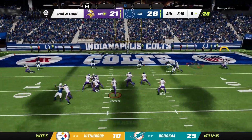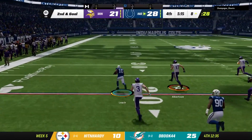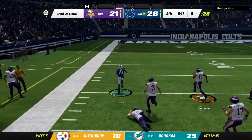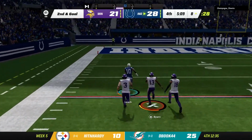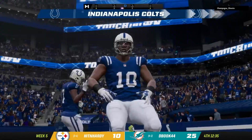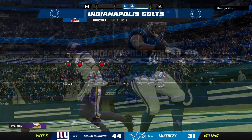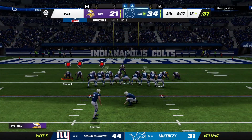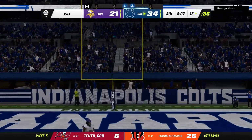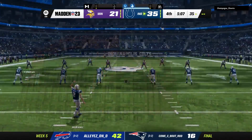2nd and goal. Well, that's into a sea of bodies, and it's intercepted. Defenders giving chase, but I don't think they're going to get there. And he will bring it back. An interception return for a Colts TD. They'll try here for the extra point. And he's been a busy man, 5 for 5 now as he knocks another one through to extend the lead.